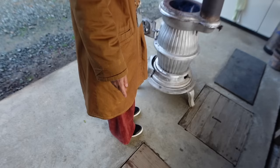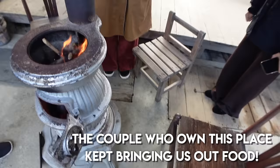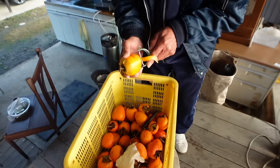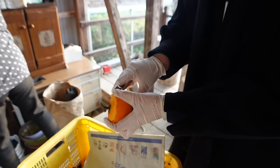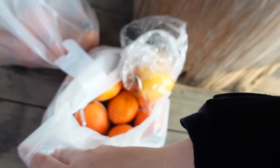Thank you so much. We got a fire lit for us. We were talking about the dried persimmons, and now we get to do a little experience because they brought over some persimmons, so I'm going to learn how to do it so I can do it myself at home. They give me so many persimmons.